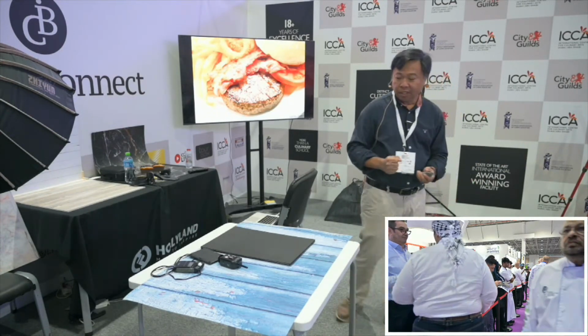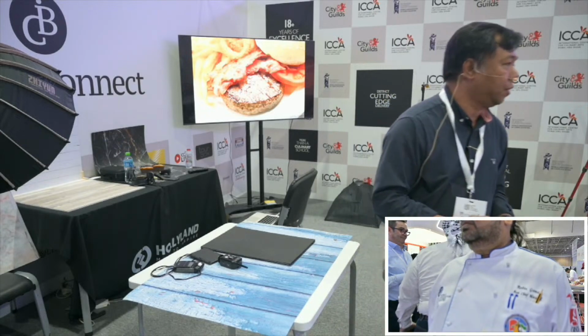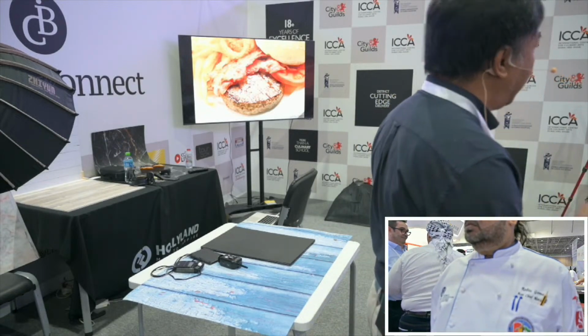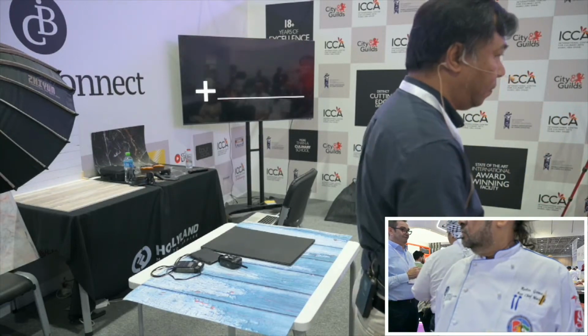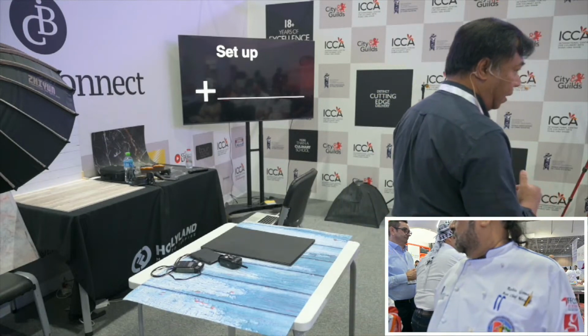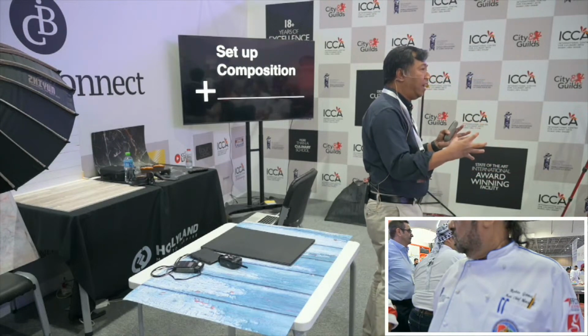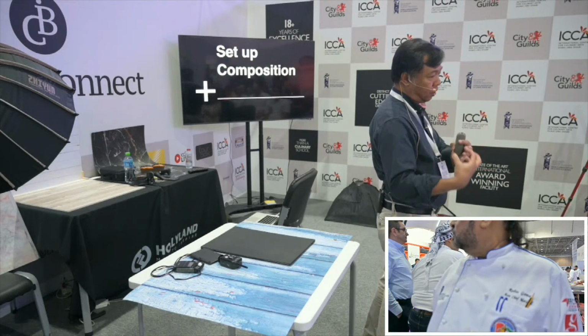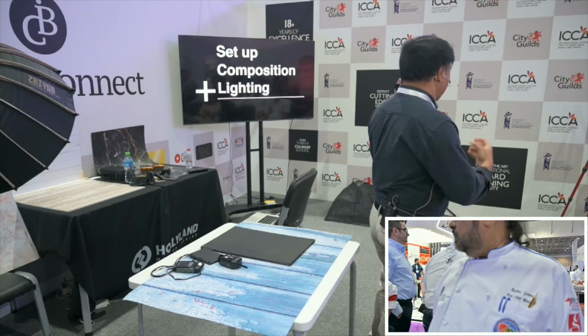Now, first and foremost, whenever I take pictures of food, I always make sure I have these three things present. One is my setup. Okay? Number two, how will I arrange or compose the shot? Number three, the lighting.